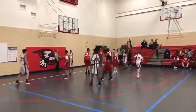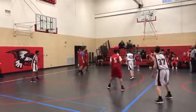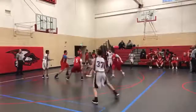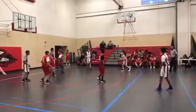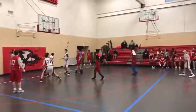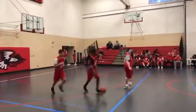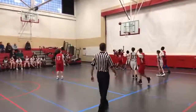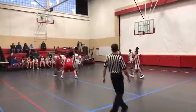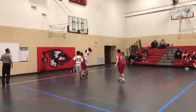Foul called on Coon Rapids. Anoka moving the ball nicely. Three-point attempt. Oh! Close one. That's going to come back to Braden and his shooting tonight. One with a big layup. Gets a lot of air. Elliott with the breakaway. Oh, just off.